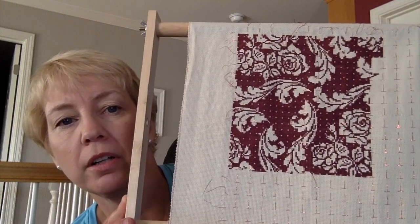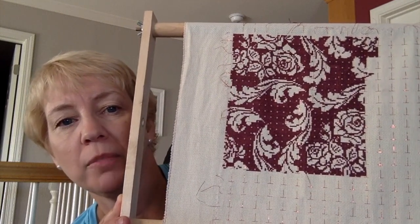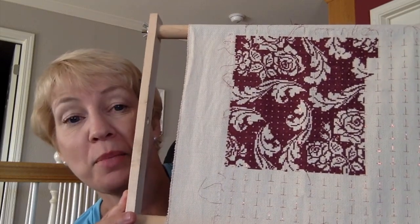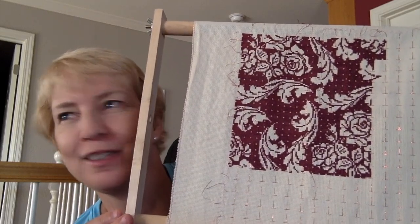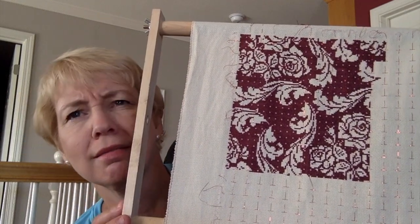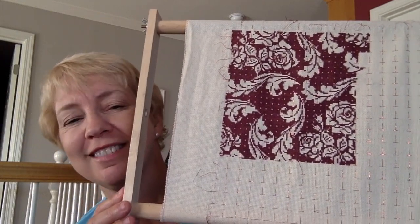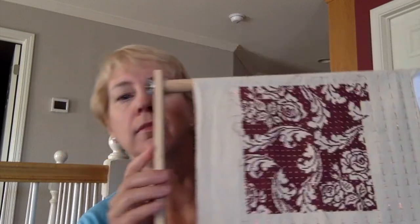I'm showing the pattern there. So I'm doing it in a color that I think will go better tossed on my couch as a cushion. Cushion, that's what you guys call it. We call it a pillow. The English call it a cushion. So anyway, that's what it's going to be.